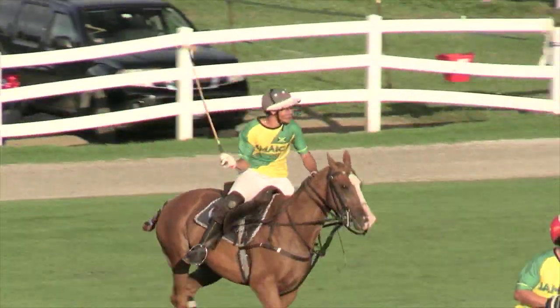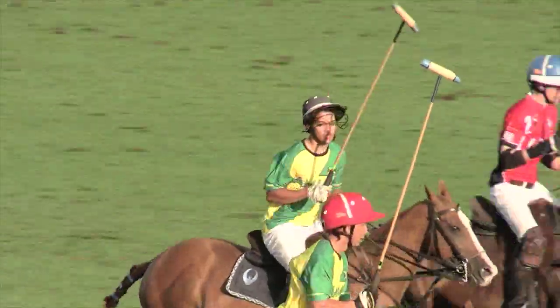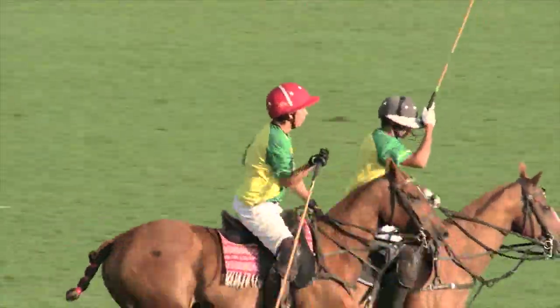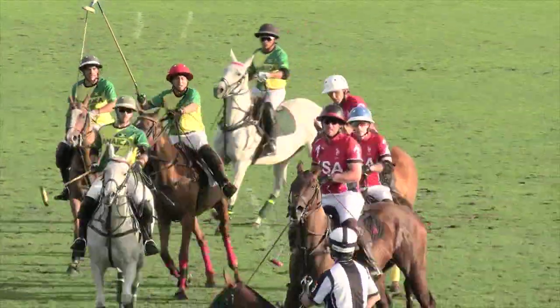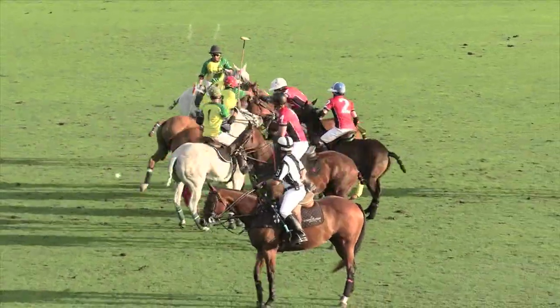Cameron scoring that for Jamaica. Cameron Waits. Good pass up there to him from Kurt. I don't know who he's riding, this chucker. Where are we? Where's my pony list? There it goes. Ball in.